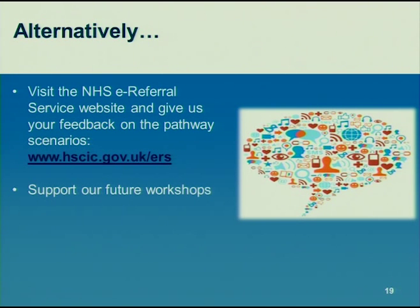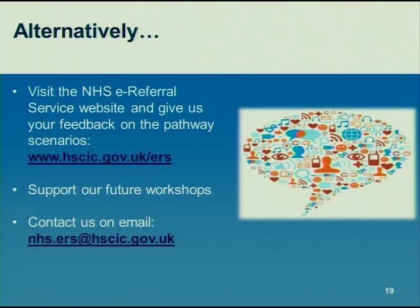And we will be arranging workshops. We're wanting to do them all over the country. We want as many people involved as possible. So again, if you'd like to be involved in one of those workshops, please come and let us know, or send us an email, and then we'll get back to you through that route as well. So thank you very much for your time this morning. Sorry about the technology again, but I promise you that it does work on the stand.